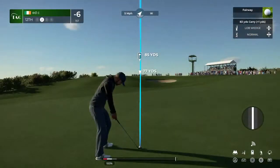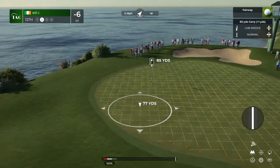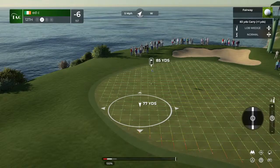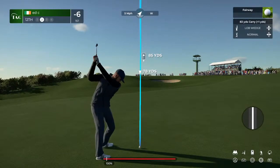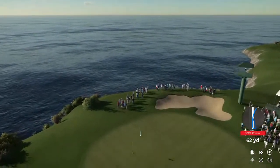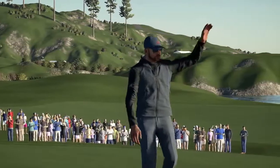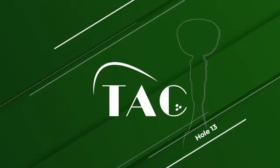Well, that's a handy shot. Time for the second shot at the 12th. That's a terrific shot and sets up a birdie opportunity here at the 12th. And our intrepid on-course reporter, John, standing by.